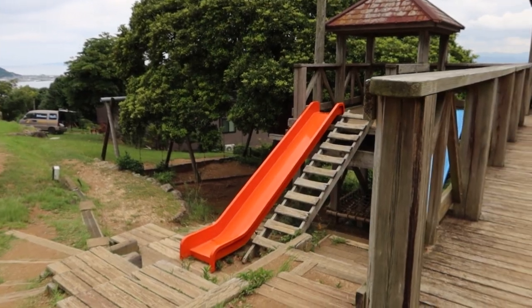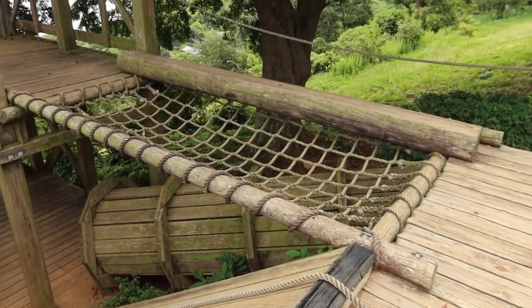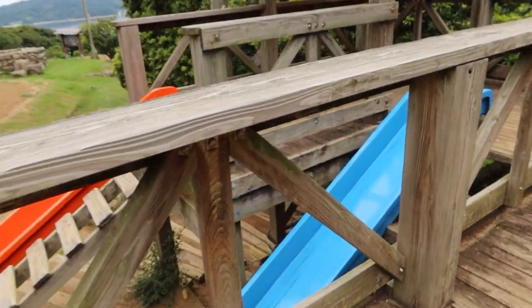We found this little park. This is like Japanese parks for you. No turf to be seen. You could just climb on the rope, climb up the ladders, get some little slides over here.